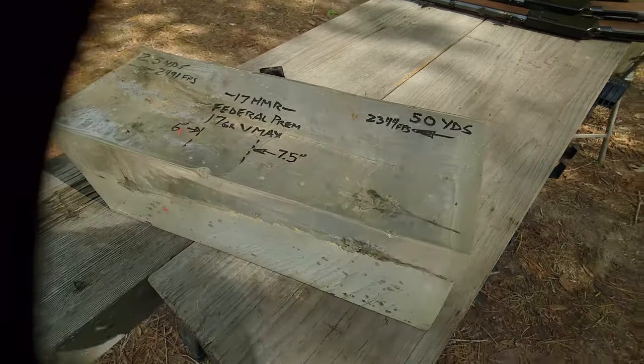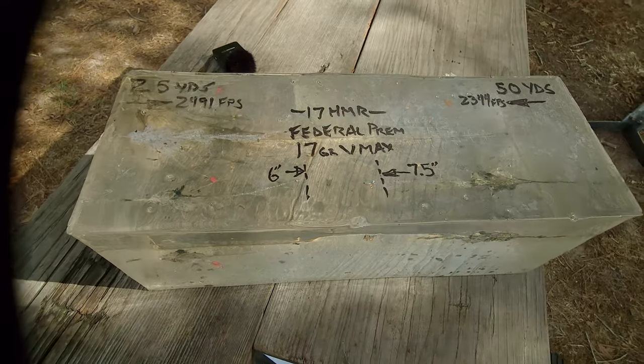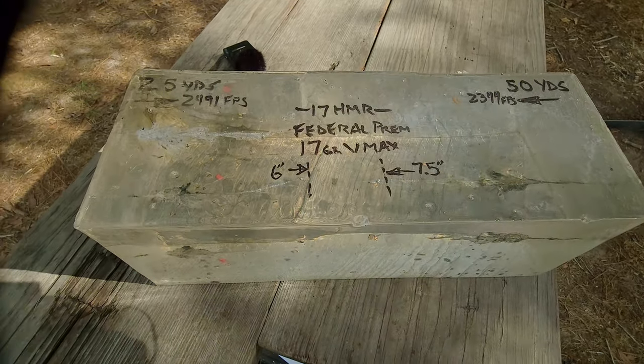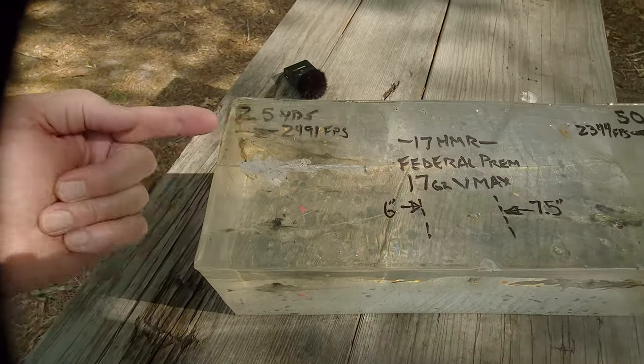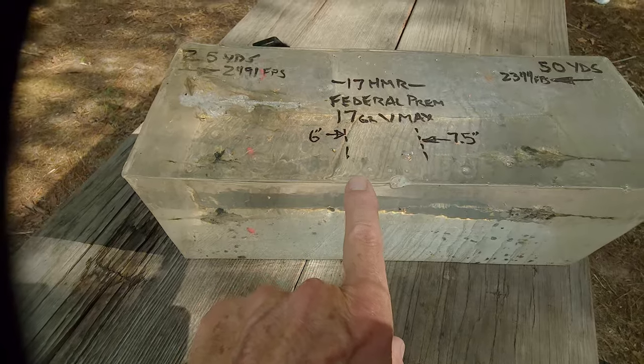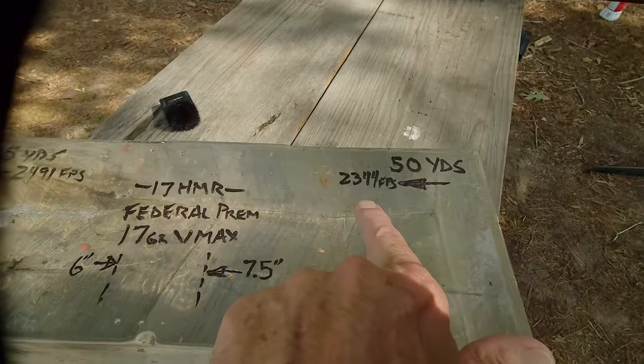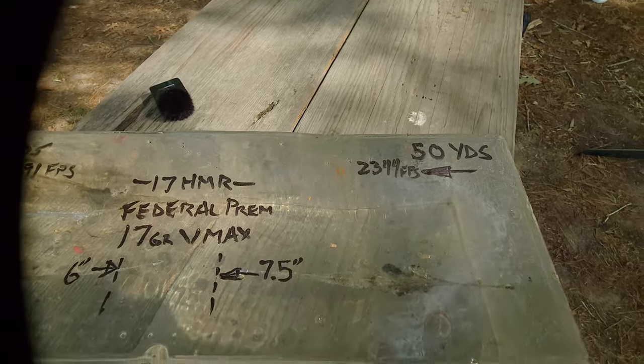Let me run through the keys really quick for you. Of course, this is the 17 HMR Federal Premium 17 grain VMAX bullet. At 25 yards, it was traveling 2491 feet per second. It penetrated 6 inches of depth. At 50 yards, it was traveling at 2344 feet per second.